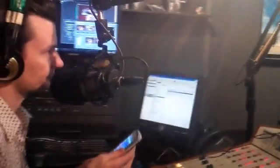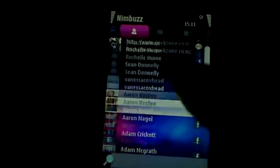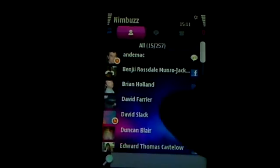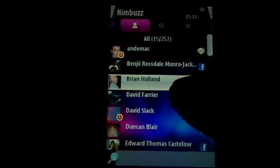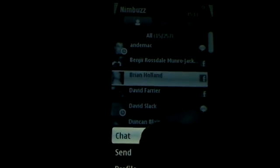So can you call them through the data connection on your phone? Yeah. Oh, cool. So it's a VoIP application, but it's also got all the chat features as well. The surprising thing I found out about it was you can add your Facebook contacts, and it's the only application that I've seen that will tell you if your Facebook contacts are online, and therefore you can chat to them.